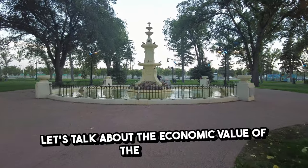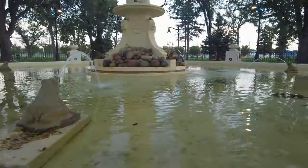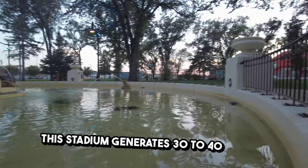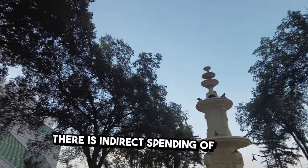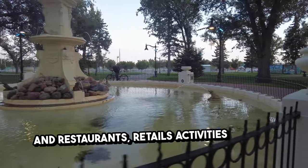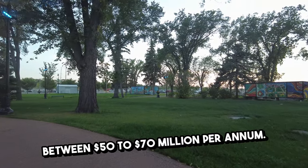Let's talk about the economic value of the stadium. Mosaic Stadium generates significant revenue for Saskatchewan. In annual economic impact, there is direct spending of $50 million over the series of its construction and parking. This stadium generates $30 to $40 million just for particular series, construction and parking. There is indirect spending of $20 to $40 million on an annual basis, spanning hotels, restaurants, retail, and activities around the community. The economic impact is more or less between $50 and $70 million. About that.